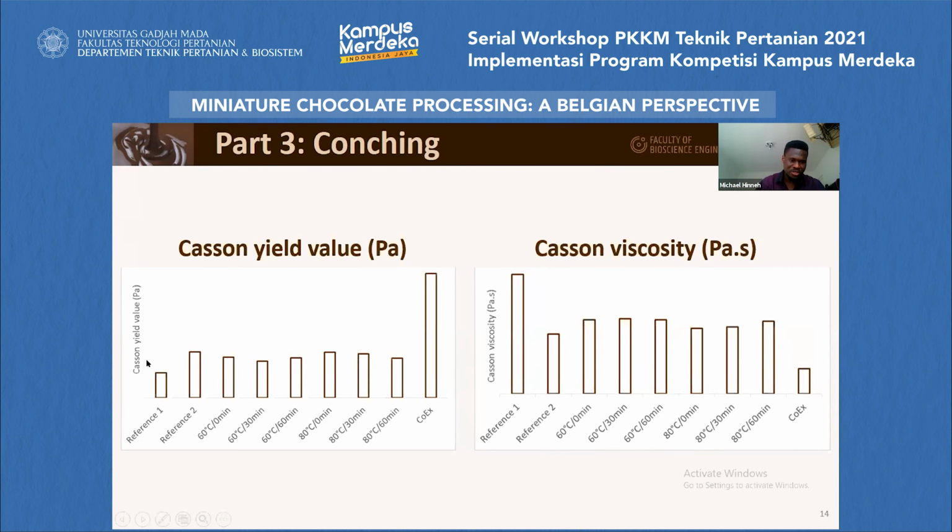If you look at reference one, you have a low yield value. Reference two has something similar, but here we did not find a significant difference among these. So this was really interesting that we saw.